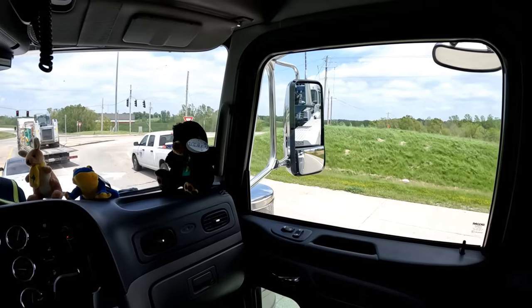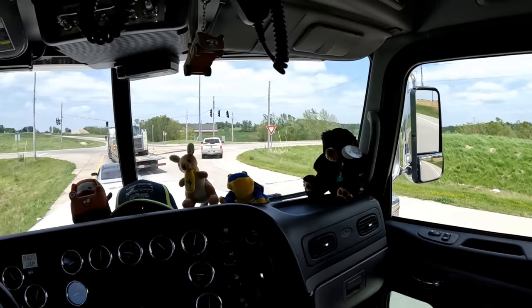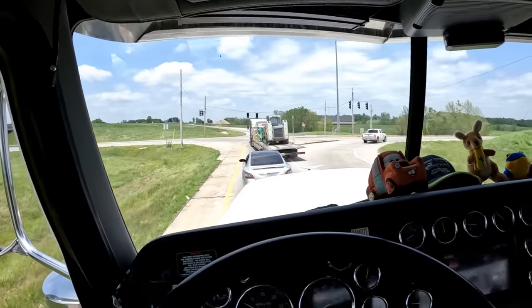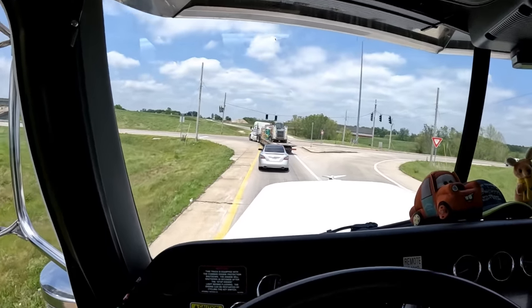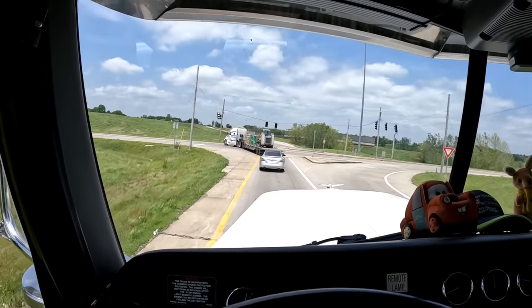You can see it, the truck's hooked up behind me. There's our semi loaded with part of the load and our skid steer. And I'm gonna get off here.